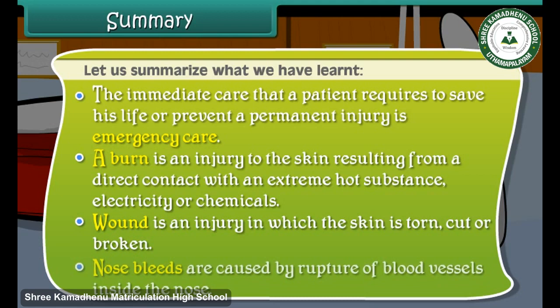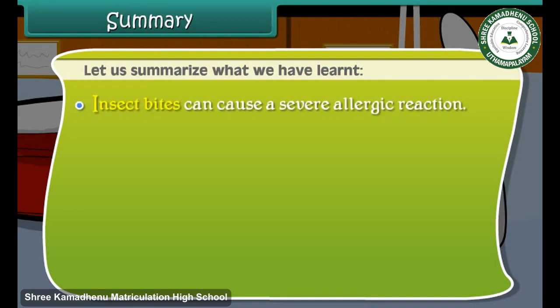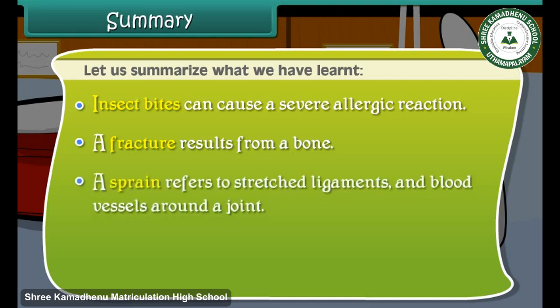Nosebleeds are caused by rupture of blood vessels inside the nose. Insect bites can cause a severe allergic reaction. A fracture results from a break in a bone. A sprain refers to stretched ligaments and blood vessels around a joint.